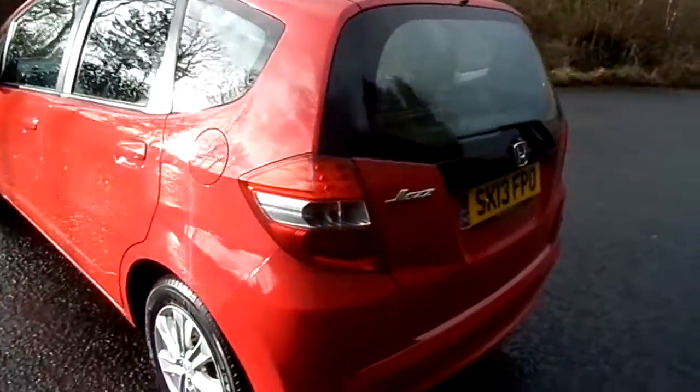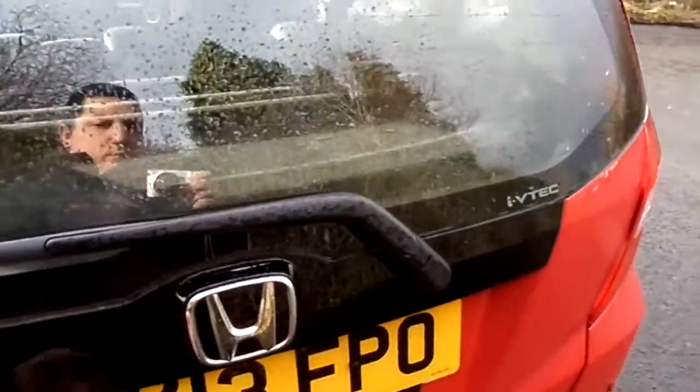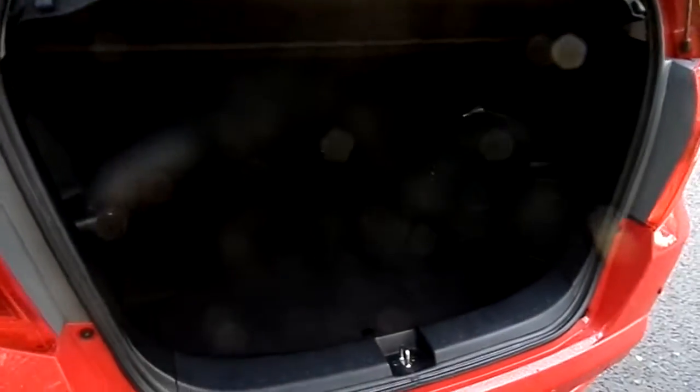The one previous owner has also added rear parking sensors, which are yet again another optional extra. It's on a 13 plate, as you can see, and it's only done 21,000 miles. So it was very well looked after, very carefully.